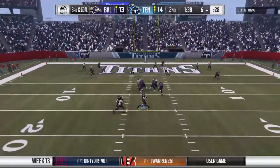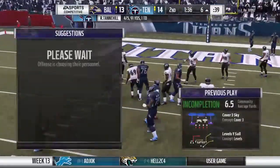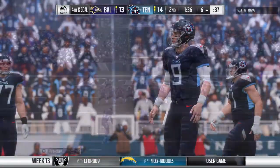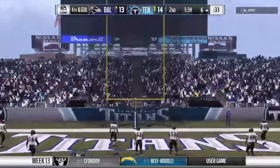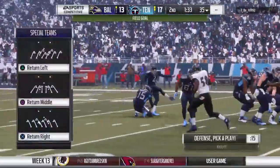From the gun, here's Tannehill. And that is incomplete. Not only was the call spot on, how about the execution of that defense right there? The zone was absolutely locked up tight. He was trying to force it in there on 3rd down. But if there's a time to force it, he felt like he needed to make a play, right? Yeah, exactly right. 3rd down, you got to try and find something. There's nothing available there for him.